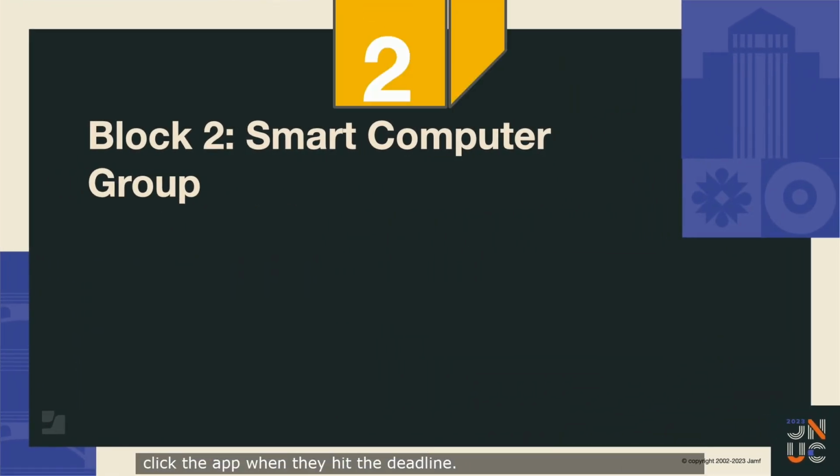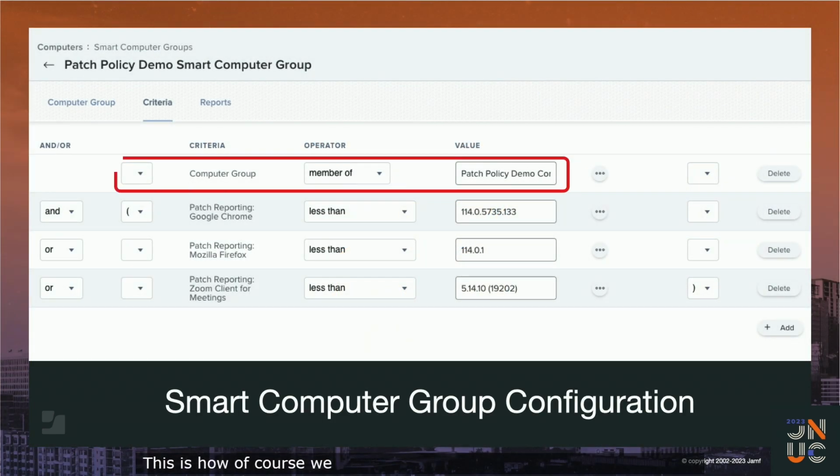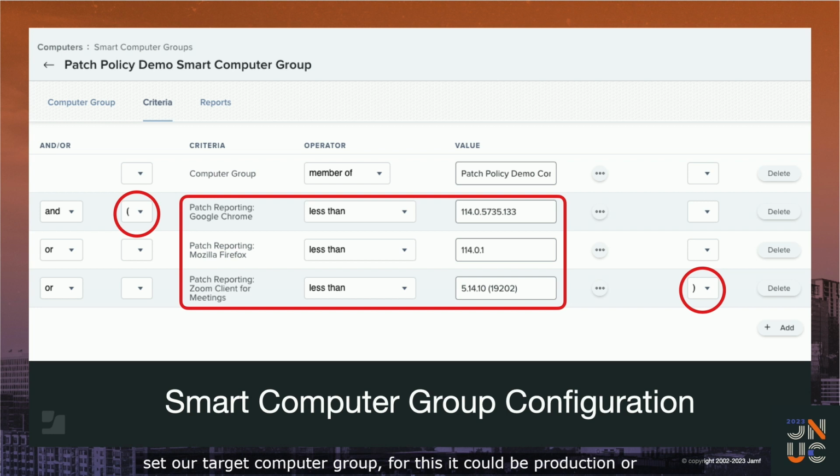Then we're going to build our smart computer group. This is how, of course, we get the notifications to the users who need it. Our group looks something like this. Obviously, it's going to have a lot more titles. But first, we want to set our target computer group. For you, this could be production, or testing, or labs, or staff. Then we're going to set between the parentheses all of our different patch titles that we want to alert people about when there's something new.